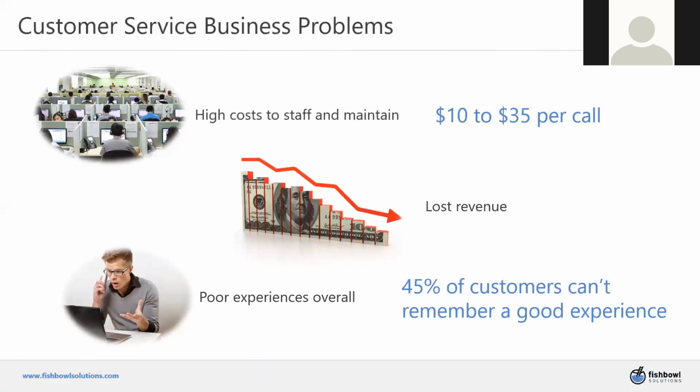And three, poor customer service can lead to lost customers, and lost customers leads to lost revenue. 82% of customers leave a company due to poor customer service. But it isn't just about leaving. It is the fact that they will tell someone. And on average, an unhappy customer tells 16 people. So a bad experience just compounds, and companies annually lose millions of dollars because of it.